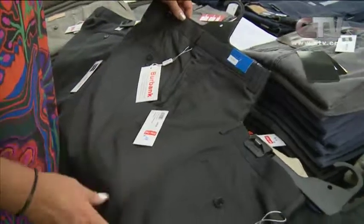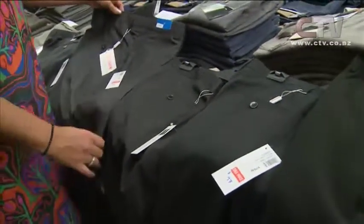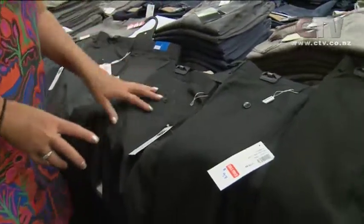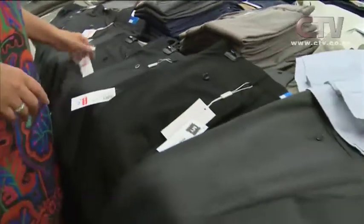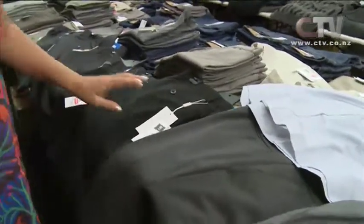Now, these are a beautiful polyviscose. You can whip a lot of these trousers through the washing machine. They don't have to be dry cleaned. Half lined, inside fob pocket, machine washable, easy care. Lovely, beautiful classics, and even something a little bit trendy there as well, actually.